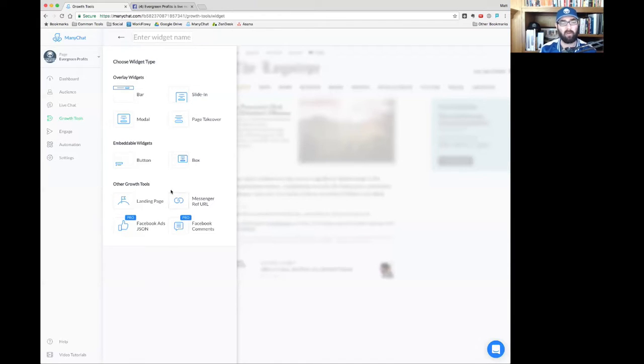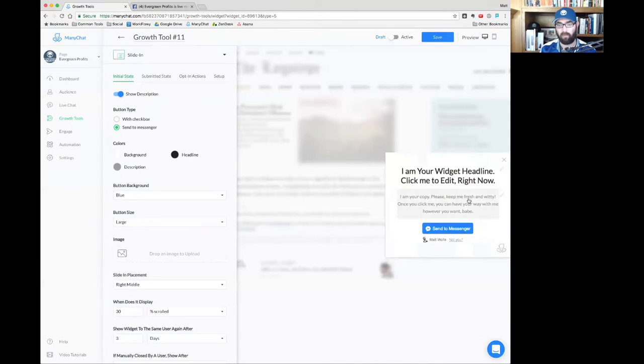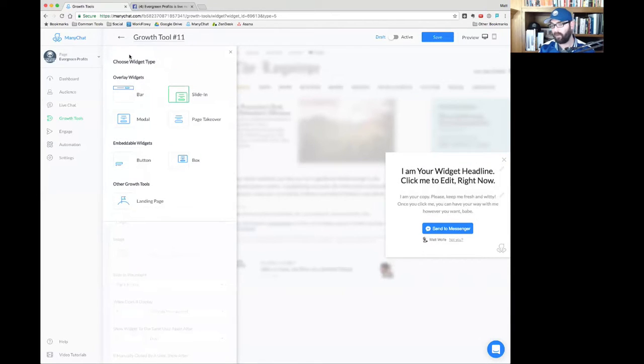But you can also do these little slide-ins that you see here, and I think it may show an example. Yeah, see this little slide-in that showed here? You can do one of these where when they land on your page, after they've scrolled down 30%, this little slide-in will come. Or if they have been on your page for 5 seconds, this little slide-in will come and say, hey, do you have a message? As soon as they send you a message, it will add them to the chatbot.